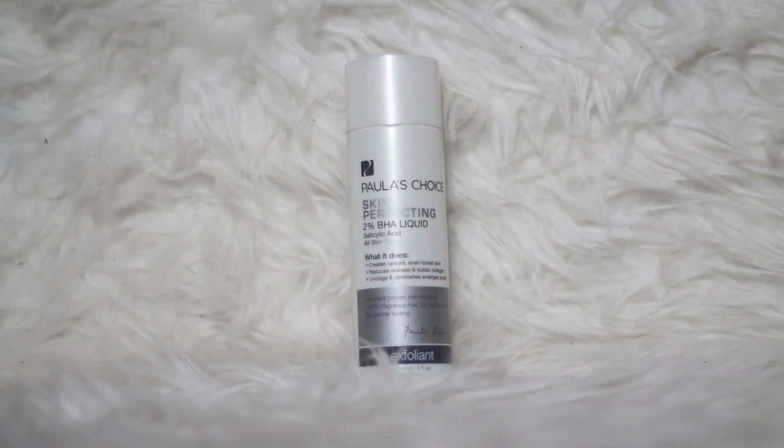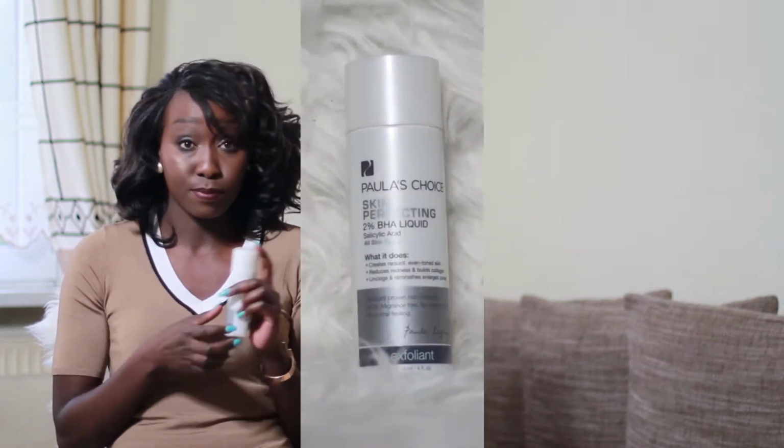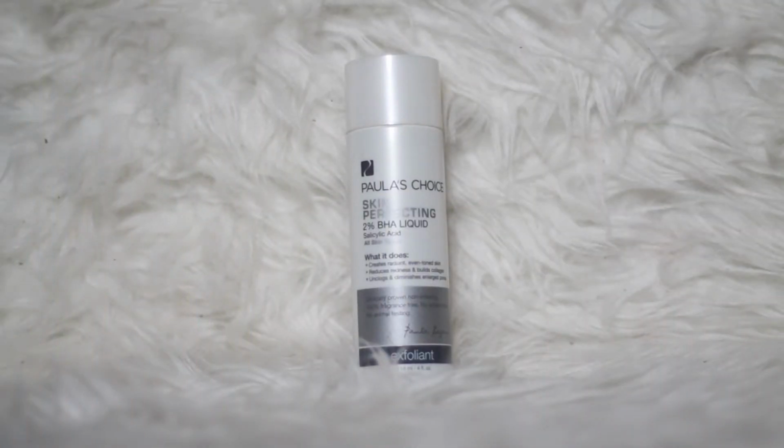So another product that I've been loving lately is one from Paula's Choice, and that's the Skin Perfecting 2% BHA Liquid with Salicylic Acid. So this one just gives me a more radiant, even toned skin. And on the bottle, it also says that it reduces redness and builds collagen, as well as unclogs and diminishes enlarged pores.